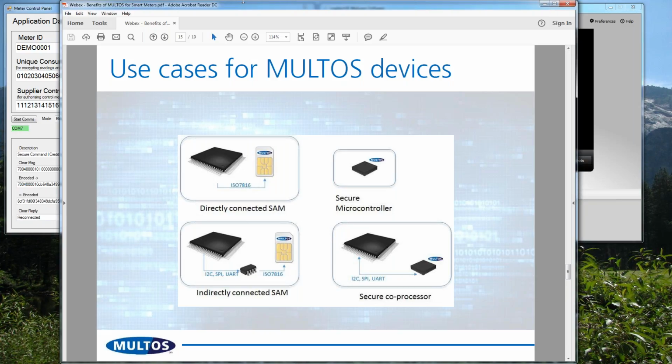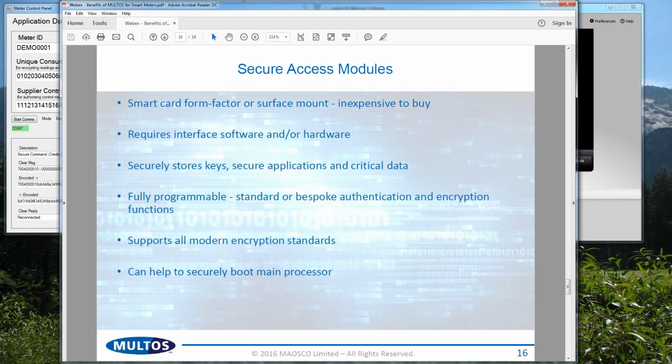Thirdly, you could just use a MULTOS secure microcontroller. So this is the case I mentioned before, where the chip combines the secure element and the general microcontroller functions. Finally, you could use a MULTOS microcontroller as a crypto coprocessor for your main microcontroller. So the secure access modules can have a smart card form factor, or they can be surface mount, and they're relatively inexpensive to buy. You do have to interface with them with some software or hardware, but you can use them for securely storing keys, applications, and critical data. You can also use them for encrypting data that is held in an insecure environment.